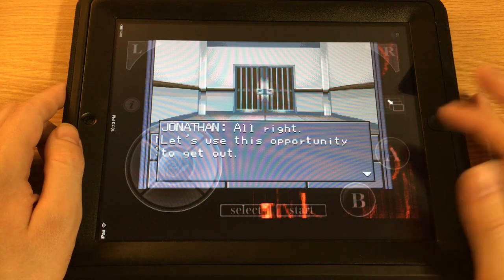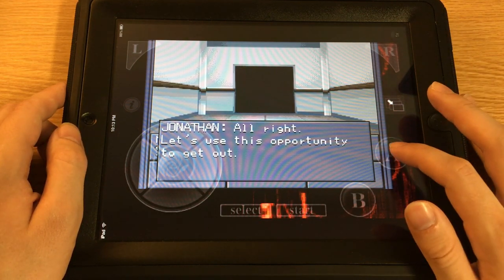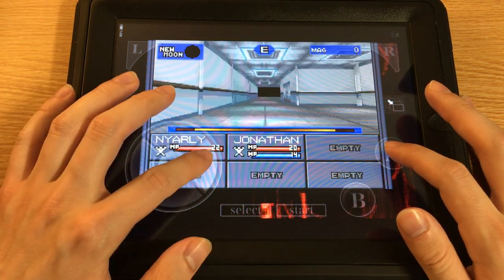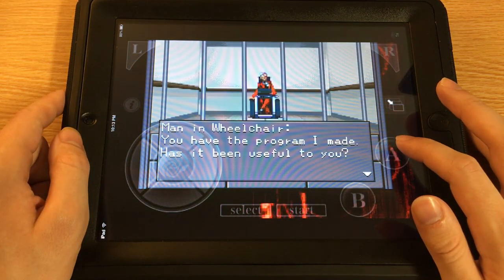Okay, if they're gonna perform some weird surgery on us, why would they just send the surgeon without any guards? I mean, we're pretty much asking for that to happen. And if we go in here, this is where we meet Steven.